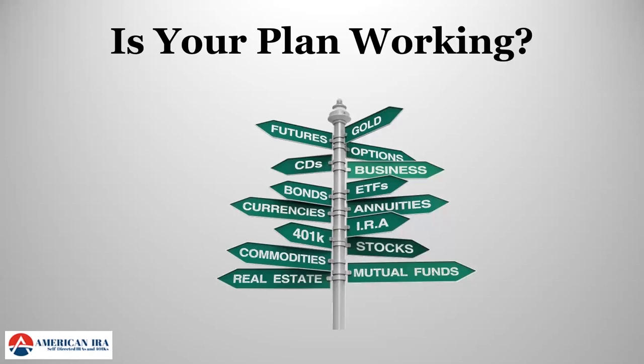So when we talk about these self-directed retirement accounts, really what we talk a lot about at American IRA is that we're essentially in the awareness game. We want to make the general public aware of all of the opportunities that they have available to them with their IRAs and their 401ks.